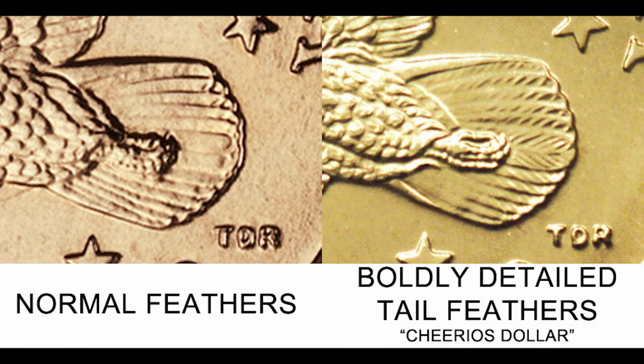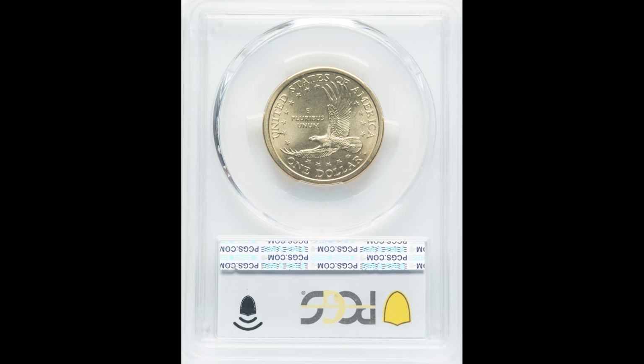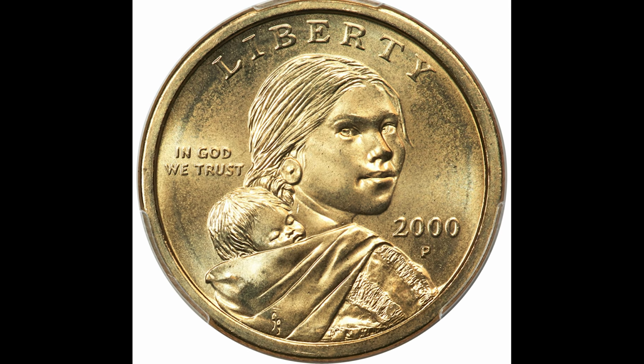We'll show you a picture of what a non-Cheerios dollar versus a Cheerios dollar will look like. Essentially, there are some diagonal lines in the Cheerios dollar tail feathers that make it so you know if you have a Cheerios dollar coin.